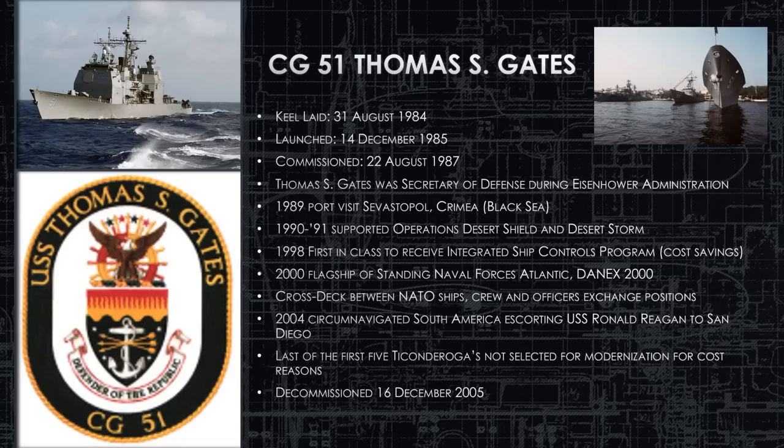Okay, and they're building CG-51, Thomas S. Gates. Keel laid down 31 August 1984, launched 1985, and commissioned 22nd of August 1987. So the Thomas S. Gates was Secretary of Defense during the Eisenhower administration. That's why he's getting this ship named after him. It's one of the few ships in the cruiser classes that are named after a specific person. It's not the only one, but it's one of the few.